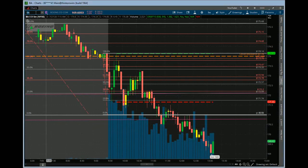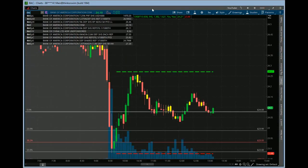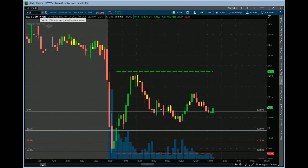So cool. Speaking of BA, let's add a C to the end of it and look at Bank of America. So the banks were really weak at the open this morning, and then they gave a relief bounce here this morning. Now they're just kind of chopping around. So that leads us to our first chart request here, which is JP Morgan.